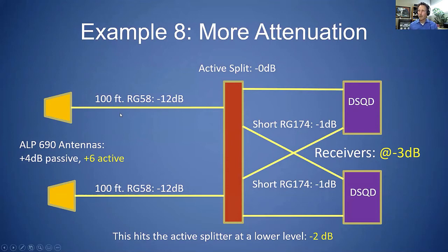So here's an example system where the antennas have 4 dB of passive gain, which is typical for paddles, 6 dB of active gain, and then we've got the dreaded RG58 cable, 100 feet, which is too long for this stuff, with minus 12 dB of loss. That's why the 6 dB of gain is added. Then we come into an active antenna distro or split, which is unity gain, and then some short jumpers in the rack. This results in the receiver seeing about minus 3 dB compared to what went into the amplifier. So this is perfectly fine. I would say this is a well-tuned system and relatively easy to do. I recommend that people make a flowchart or a block diagram and just do the pluses and minuses.